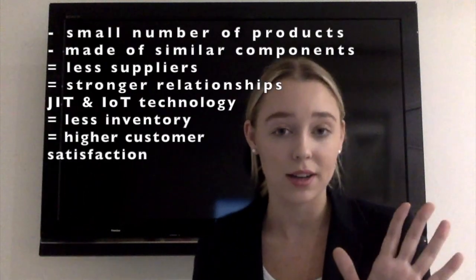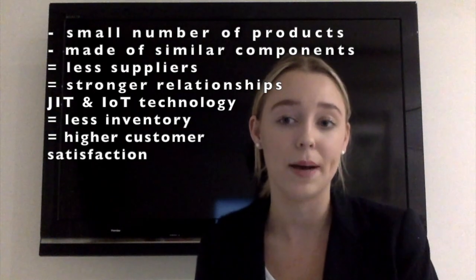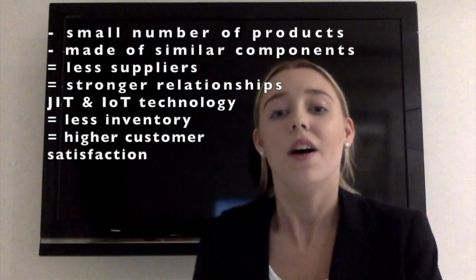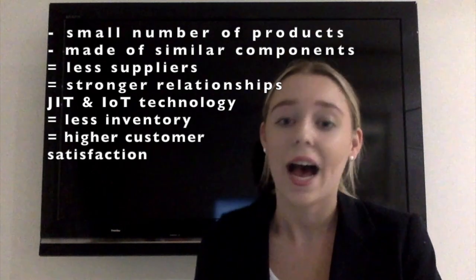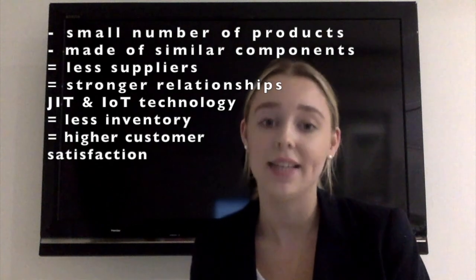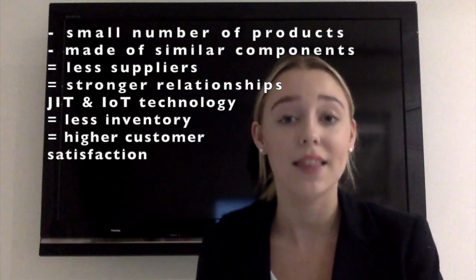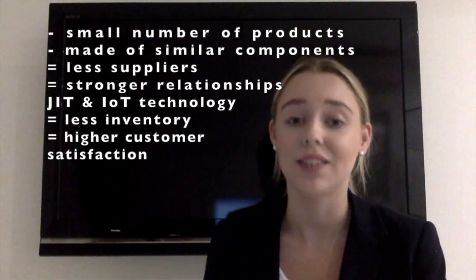Apple has 5 products with 15 variations. In 1997, Jobs cut the number by 70%, a clear example of ABC analysis. The products are made of similar components. Through keeping the number of suppliers low, Apple can form strong relationships with their suppliers and keep a close eye on standards. And the just-in-time strategy, in conjunction with Internet of Things technology, ensures less inventory losing value and high customer satisfaction. In these challenging supply times, be like Apple and think different.